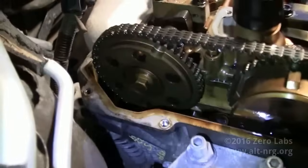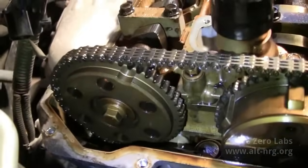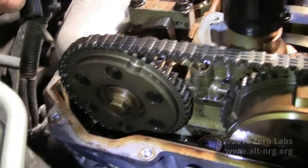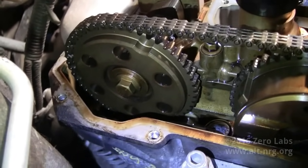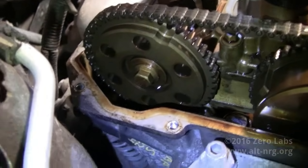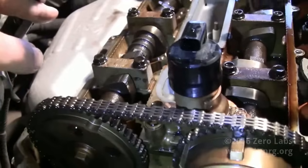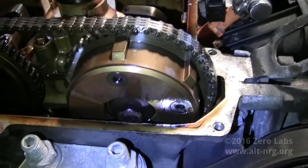And I also made the false assumption that the sprockets for the camshafts slip onto the end of the camshaft and have keys on the shaft to keep them aligned properly. They don't. If you loosen up that bolt, this sprocket will spin freely on the end of the cam, and the cam can come completely out of alignment. Same is true for the intake valve.